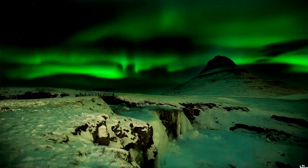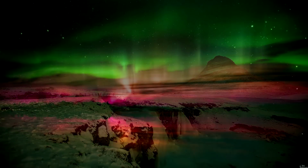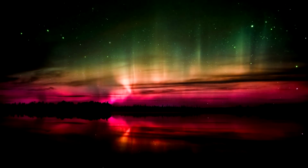For oxygen emissions, we get mostly green light, the most common auroras. From nitrogen emissions, we get mostly blue or red. These are rare in that there is less nitrogen than oxygen at the very top of the atmosphere. We'll go deeper into quantum mechanics and light at the beginning of our segment on distant stars.